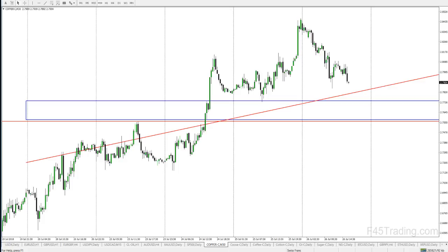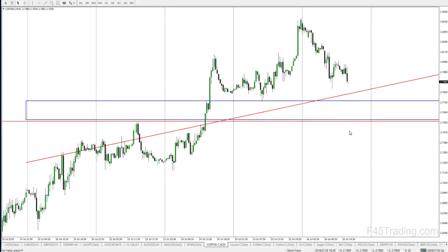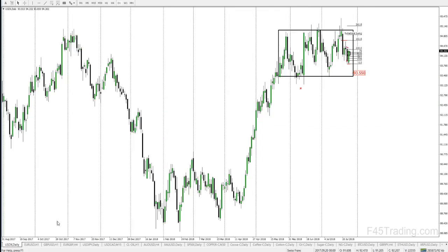And then just keep in mind, guys, next week non-farm numbers are coming out. So I might even elect to hold off on this just because of non-farm as well, and maybe even look at it into the second week of August. So that's kind of what I'm looking at there on copper. Hopefully that answers your question on what my thoughts on copper were, Dave.